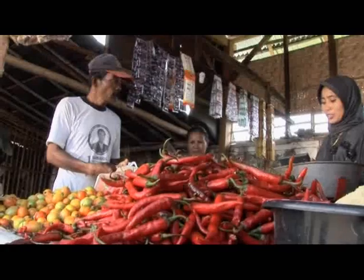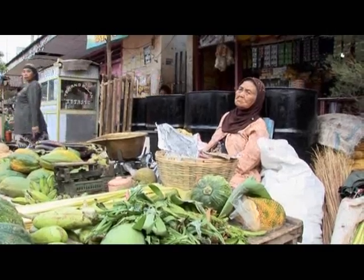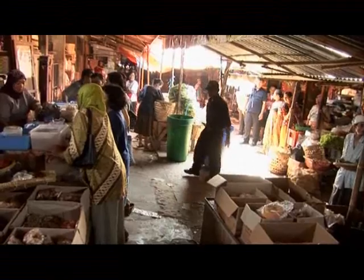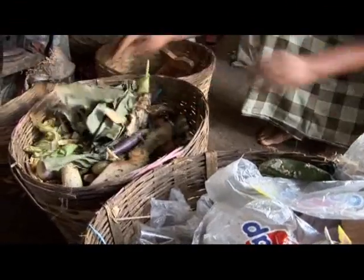Traditional markets like this one in Indonesia provide over 12 million people with a livelihood. But the markets are declining, and part of that decline is down to poor hygiene caused by rotting waste. Now, in this market in Bantul in Java, the tons of waste produced every day are being turned into high-grade fertilizer.